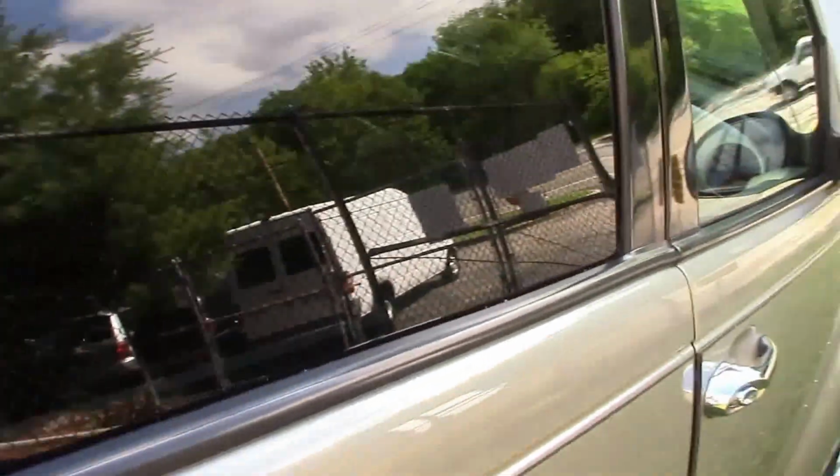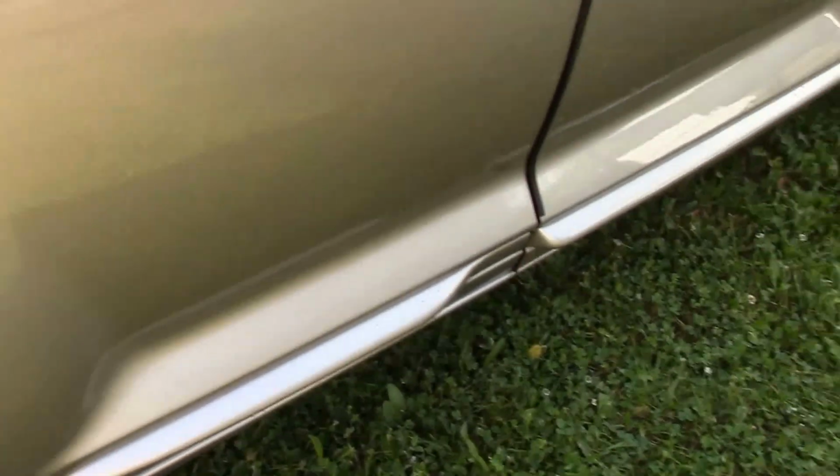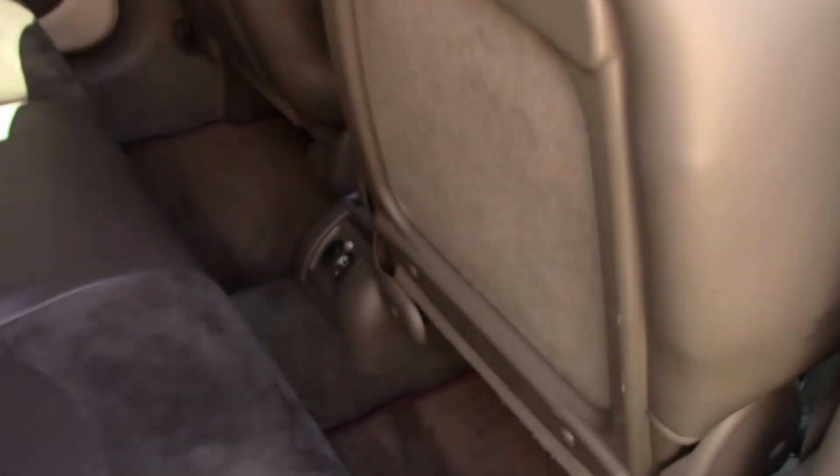Like I said, rear deep tinted glass. All right, right rear door. No nicks, no dings, no scratches. I like how they even put the old school door handles on this thing. All right, here is your rear seat. And this looks in fantastic shape. And what's neat about this is it's like a little wagon. These seats completely fold up, so you actually get some pretty significant storage space.